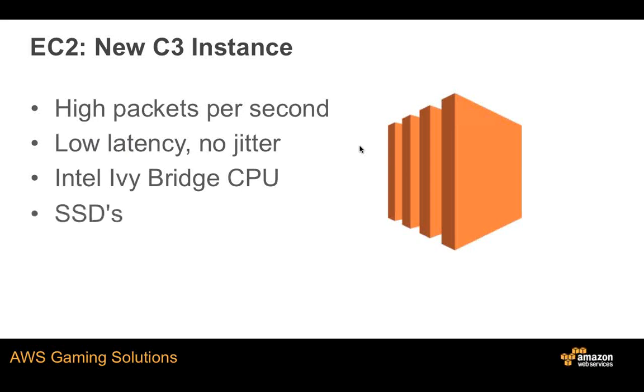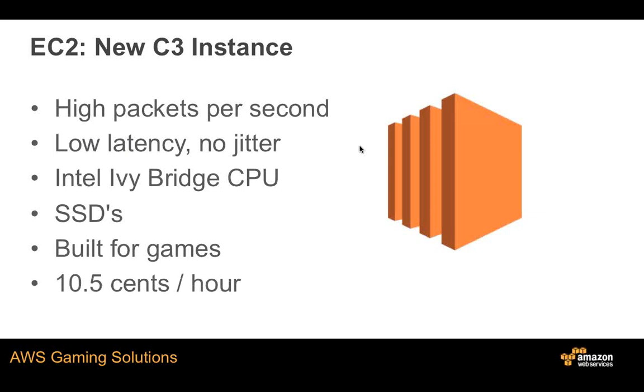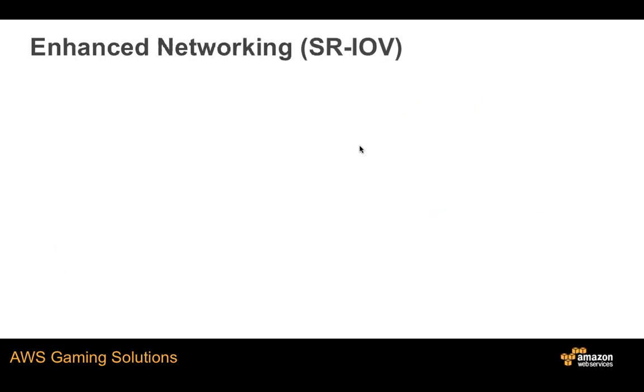And there's also SSDs on board, which are great for writing state in the case of games. And altogether, the way I look at it, these really are built for games. We've got a number of game studios that have tested this and just found a world of difference over previous instances, and it all starts for 10.5 cents an hour. So what I want to show you then in the next couple slides is how to actually use one of the new C3 instances and enable the enhanced networking capabilities.